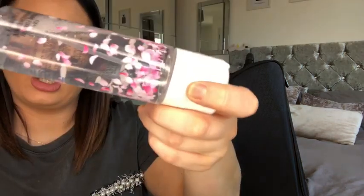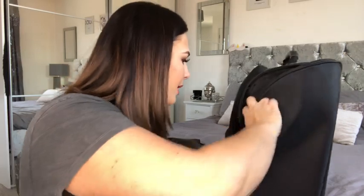I've got my Boom Boom Bloom Prep and Prime by MAC. This one smells phenomenal. It smells so nice. It's cherry blossom and I really like the packaging. It's like a pearlescent lid. It's just really cute. And I've got some of my bigger palettes in here, if I can get some out.